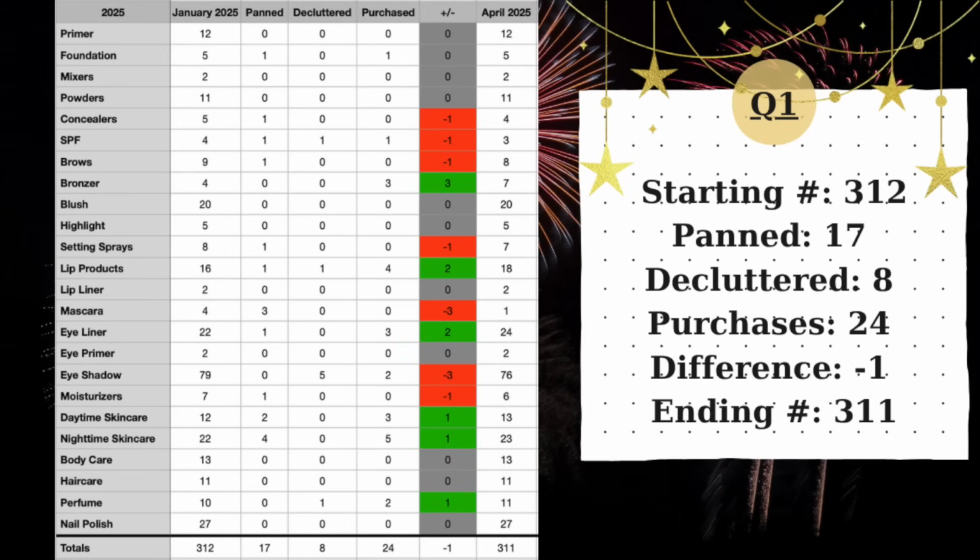So starting off with 312 products, I did pan 17 products in the first quarter, I decluttered 8, and I brought in 24. So if we look at my overall numbers, I only went down by 1 product. Between my panning, my decluttering, and my purchases, I only went down by 1. That is the number that is kind of concerning to me.